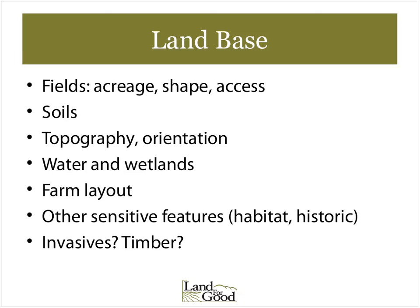Some farmers care a lot about what's growing there, and whether there are invasives and if they're possible to manage. Also, farmers may be interested in timber or woodlot or sugar bush, so it's not just the fields that you would be looking at.